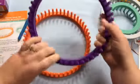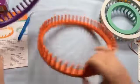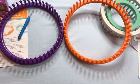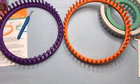Let's get this out, okay? The Nifty Knitter one, the old one, okay? Let's compare. Let's look at that, see? All right, ooh, now that I've got some more light, now I don't have my package. Let me flip my light around so you can see better. There we go. How's that? Is that better?